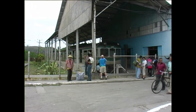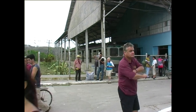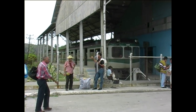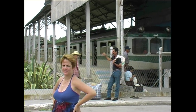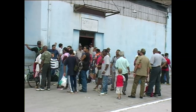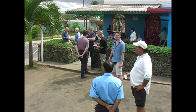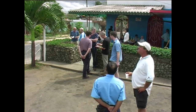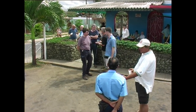This is the railway station at Matanza. Short train in at the station. The world and his wife walking around here. Lunch break, not far from the grandma mill that we went to last year with the redundant locos. Got the same break stop, waiting forever for our cheese sandwiches.